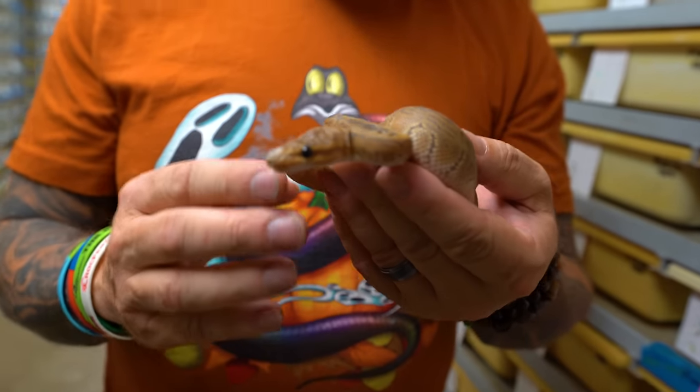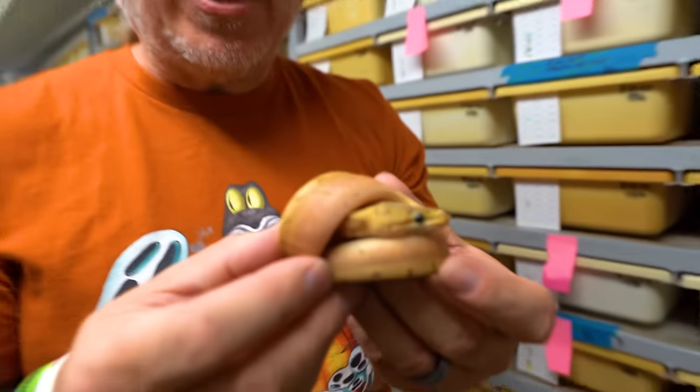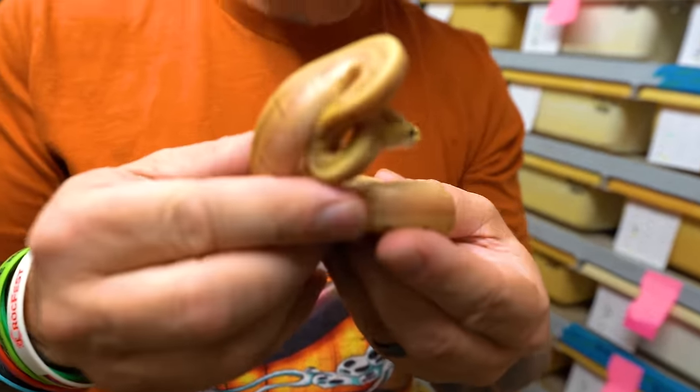Then we have a ghost pinstripe, which is the recessive hypo or ghost and the incomplete dominant pinstripe. And oh my gosh, is this a feisty little monkey here? And it's 100% Het for Clown. And then, interestingly enough, when I cut this, I actually thought it was just a spinner ball python. Turns out that this is actually a ghost spinner ball python. So it's a hypo ghost, it's a spider, and it's a pinstripe, and it's 100% Het for Clown. Awesome to see that beautiful clutch all hatched out.